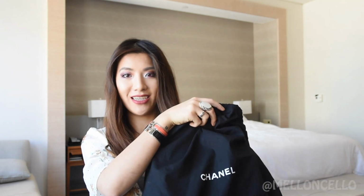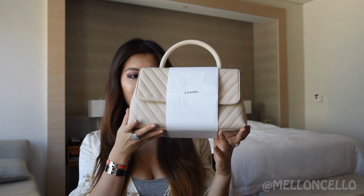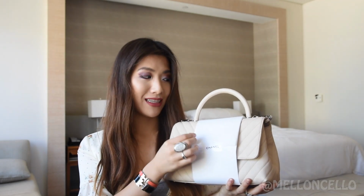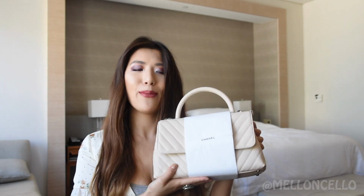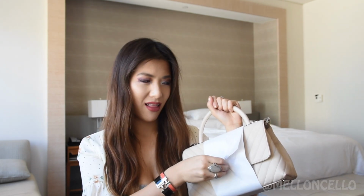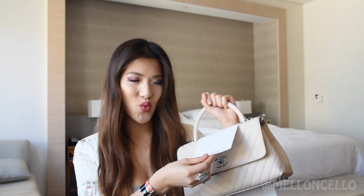So, ready? So I have with me the medium size Coco Handle in chevron, and oh my god, I cannot explain to you how happy I am to finally add the Coco Handle to my collection. Let me now take this sticker off, ASMR style. This is so satisfying.